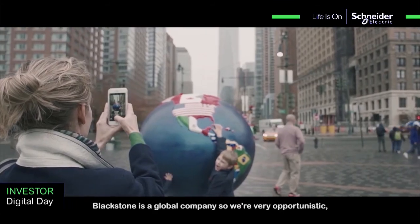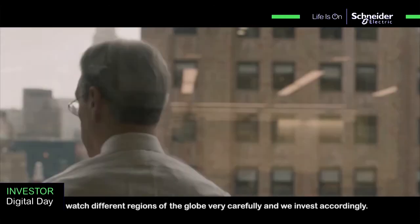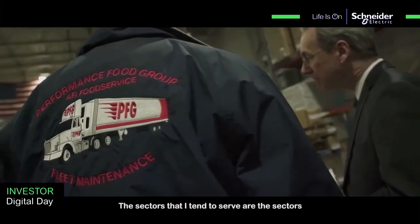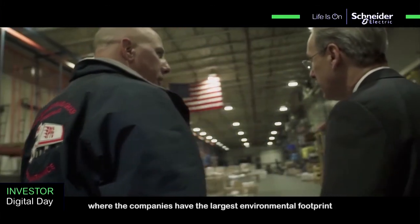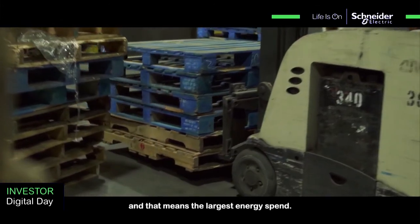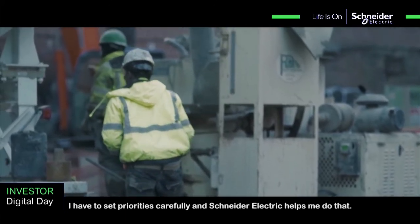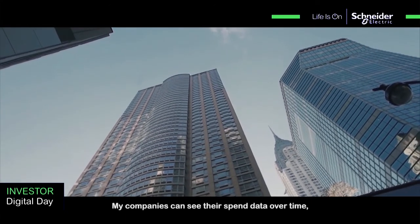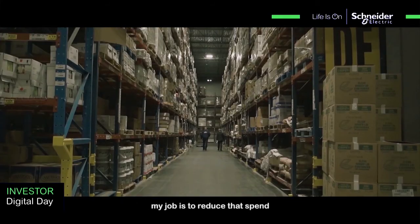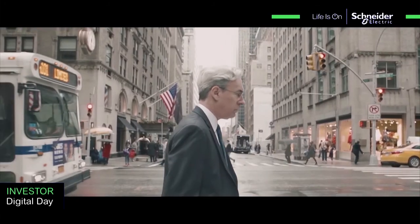Blackstone's a global company, so we're very opportunistic and we watch different regions of the globe very carefully and we invest accordingly. The sectors that I tend to serve are the sectors where the companies have the largest environmental footprint, and that means the largest energy spend. I have to set priorities carefully, and Schneider Electric helps me do that. My companies can see their spend data over time. My job is to reduce that spend, so it is the fundamental that drives my initiatives.